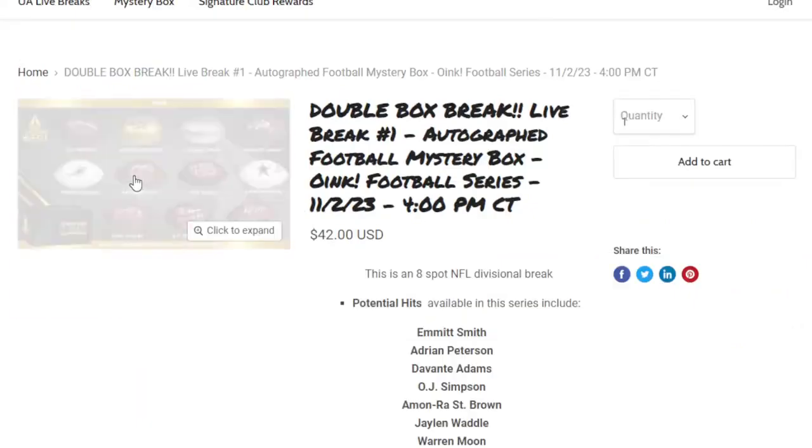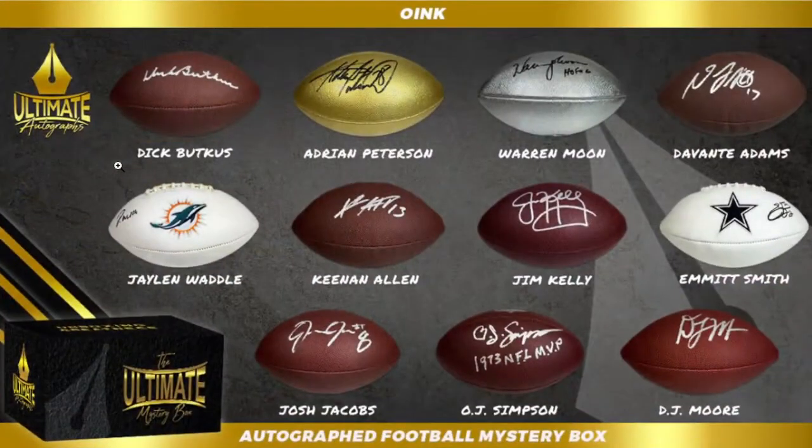All right, top to bottom rundown. We got two spots left in the oink oink. We are looking for DJ Moore, one of the better receivers in the league. Had multiple 1,000-yard receiving seasons with the Panthers. Bear receivers have not had multiple 1,000-yard receiving seasons often. He could get there this year, DJ Moore. Whether it's Tyson, whether it's Justin Fields, he's the go-to guy in Chicago.